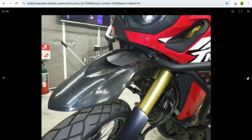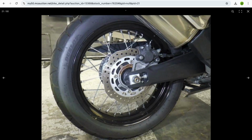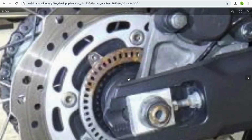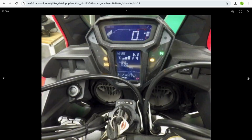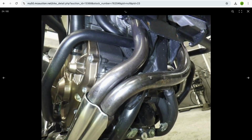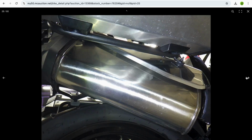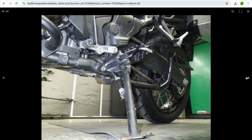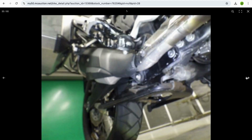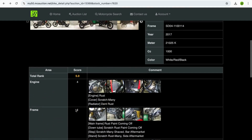So as we go through, you can really have a good overview of the kind of bikes that you're buying, what the condition is like, things that you might need to look out for. You can zoom in if you need to, like there's a bit of rust there. The underneath part of the bike. Generally speaking, for an adventure bike, it doesn't look like it's in bad condition at all. Yep, so there you have it. There's about 30 photos that you can go through.